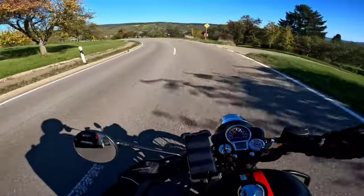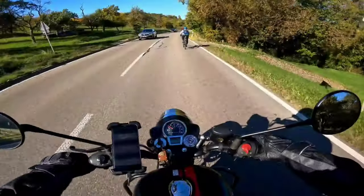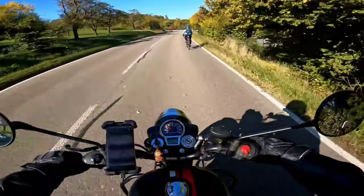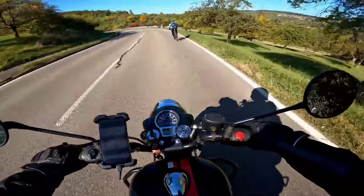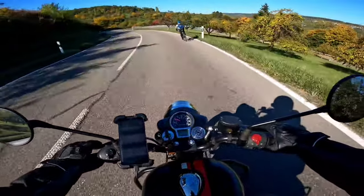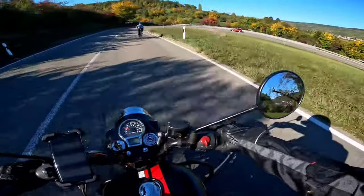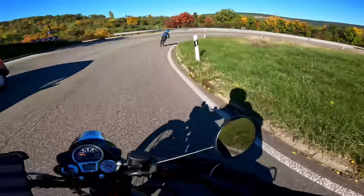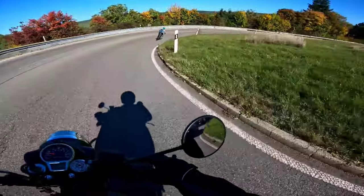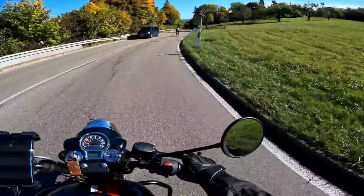Enjoying these curves, actually. Oh boy. Never overtake at the curves. Just wait for the opportune moment. It's pretty cold. Although the sun is shining, it's pretty cold due to the wind.